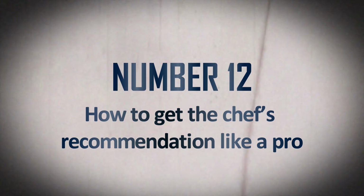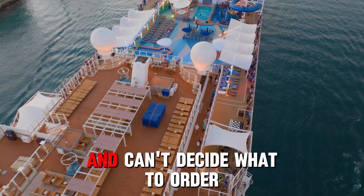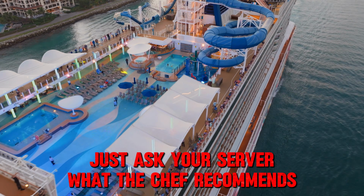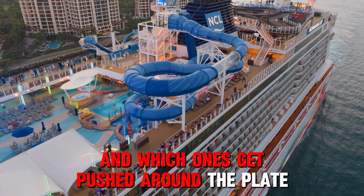Number 12. How to get the chef's recommendation like a pro. If you're looking at the menu and can't decide what to order, here's a trick that almost always works. Just ask your server what the chef recommends. They see which dishes come back empty and which ones get pushed around the plate.